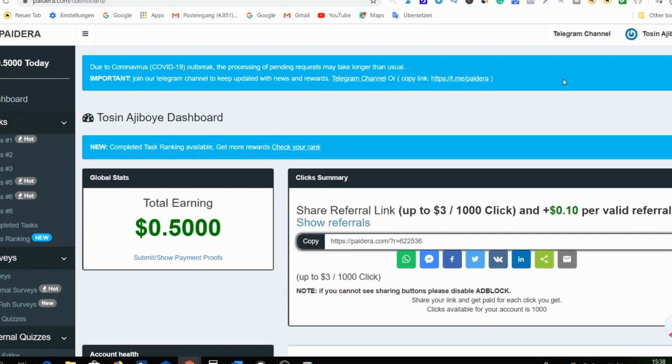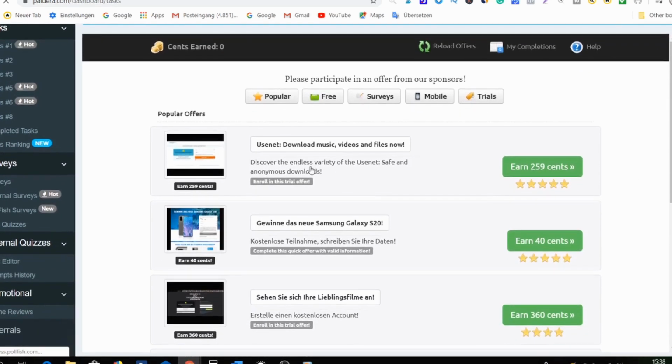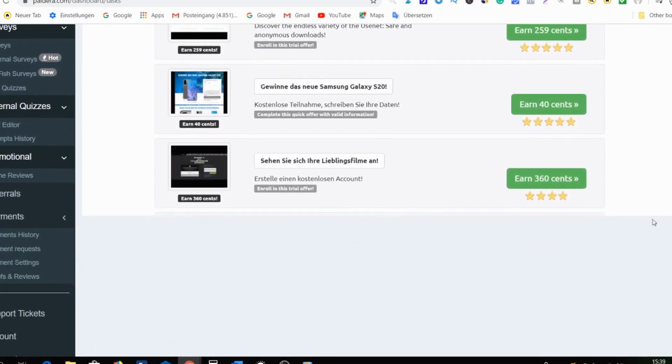And what I want to show you here, guys, is let's go to one of their tasks. If you want to do a survey, you just click here at the bar on the left side. This way you can see this is one of their popular offers. You earn 259 cents, 40 cents, 360 cents. So they have different prices of surveys here in this platform.